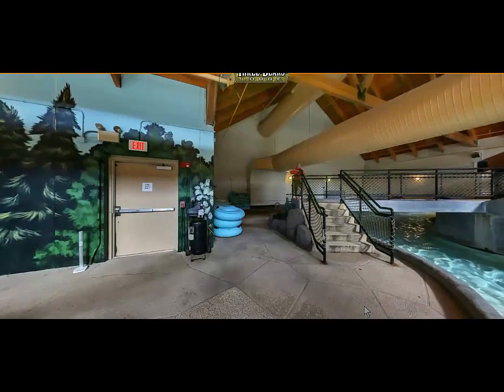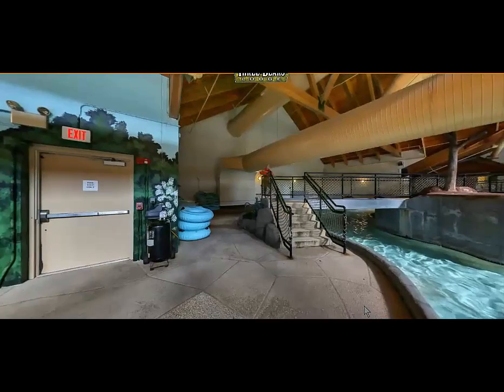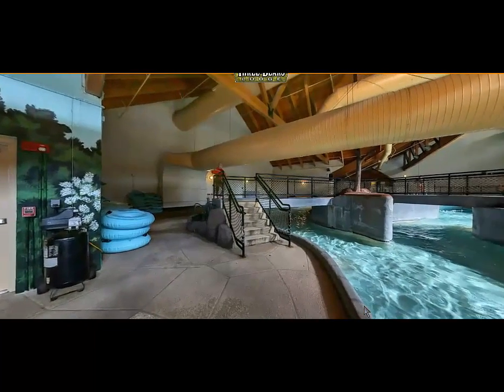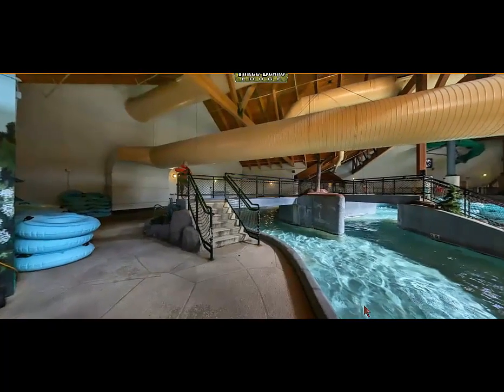So this, found a couple of the photographs. This is the water park, the indoor water park. This was a little skate park I built back in 2003, before they really started building a lot of skate parks.